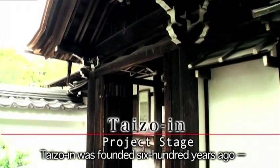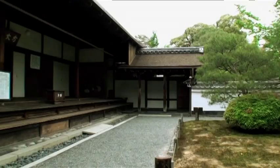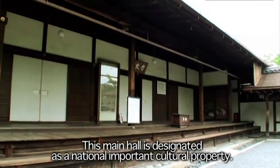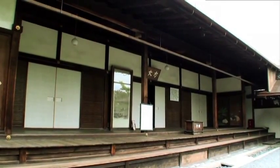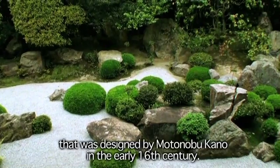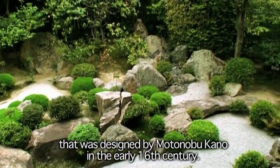Taizoin was founded 600 years ago by the third head of Myoshinji Temple. This main hall is designated as a national important cultural property. Taizoin has a Muromachi period dry landscape garden that was designed by Motonobu Kano in the early 16th century.